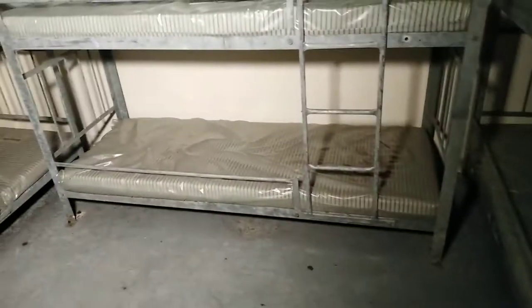There's another single bunk. But that's strange. I've never seen a 3-sleeper bunk bed like that before. Oh, that's 3? Didn't know that. I thought it was 2. So there's 9, 3, 6, 9. Yeah, 10.